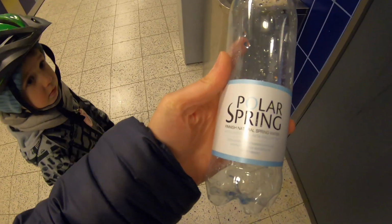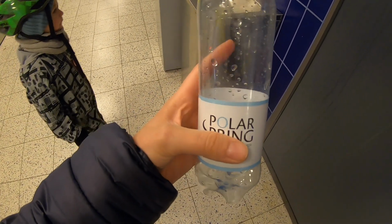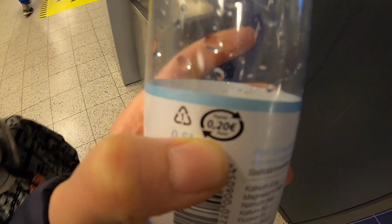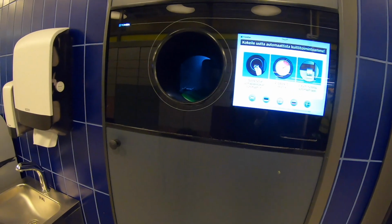So this is a normal plastic bottle for water, and here you will see this kind of sign. It says 20 cents. So you can get 20 cents for this bottle from this kind of automat, basically.